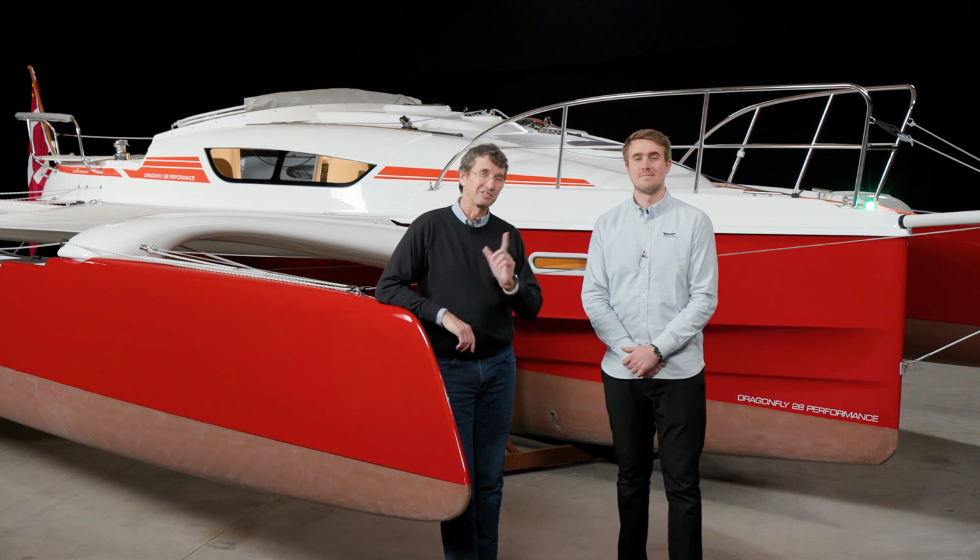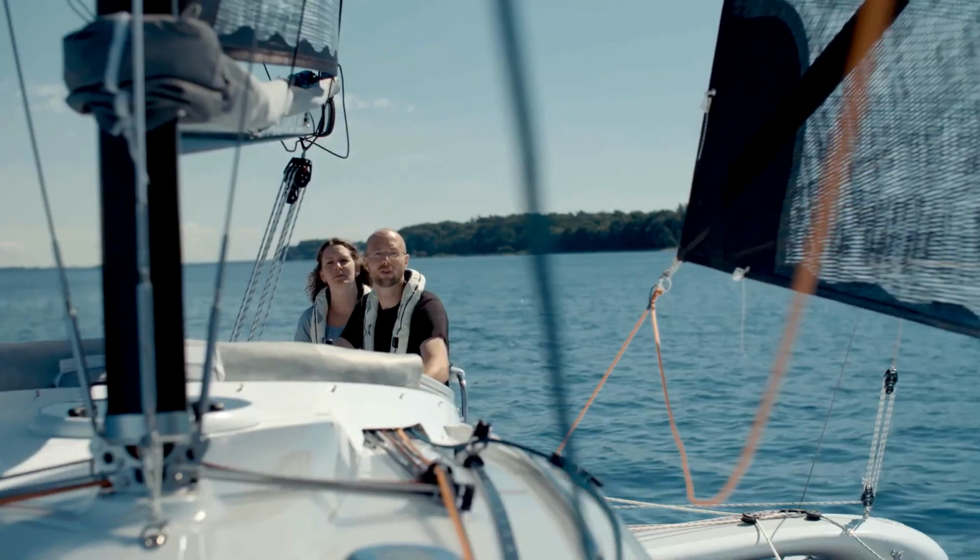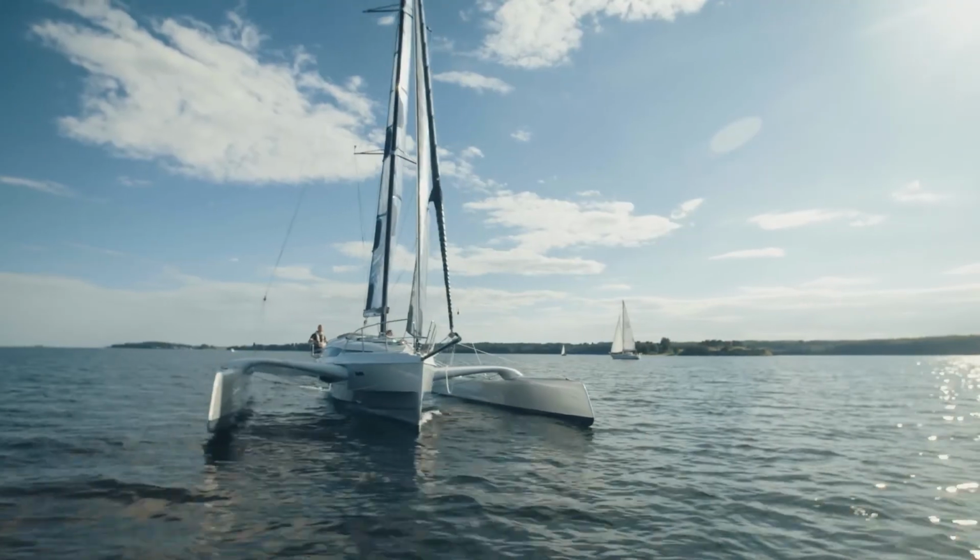I hope you enjoyed the guided tour with my son Peter on the Dragonfly 28. And as you see, this is a fantastic boat with many details. If you like sailing, it's very, very difficult not to look at trimarans like this. It's so much fun, it's a new world.